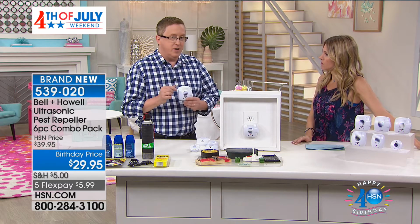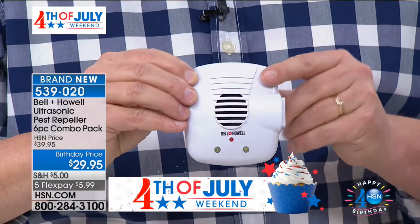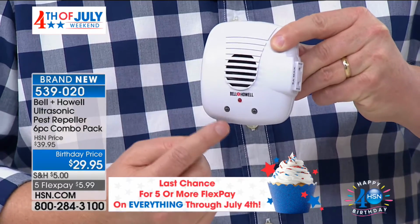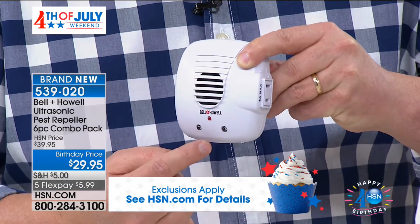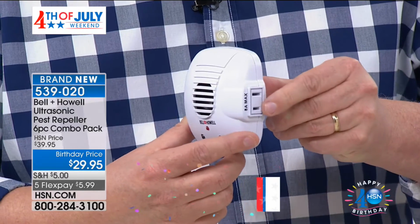Now, I have to tell you, you're getting an assortment. I want to quickly show you what you're getting because they thought of everything with the Bell & Howells. These pest repellers are amazing, but they took it to the next level. First of all, two of the units you're getting have night lights on them, which are great. Just a nice extra bonus feature for maybe the bedroom or even the bathroom or the hallway.